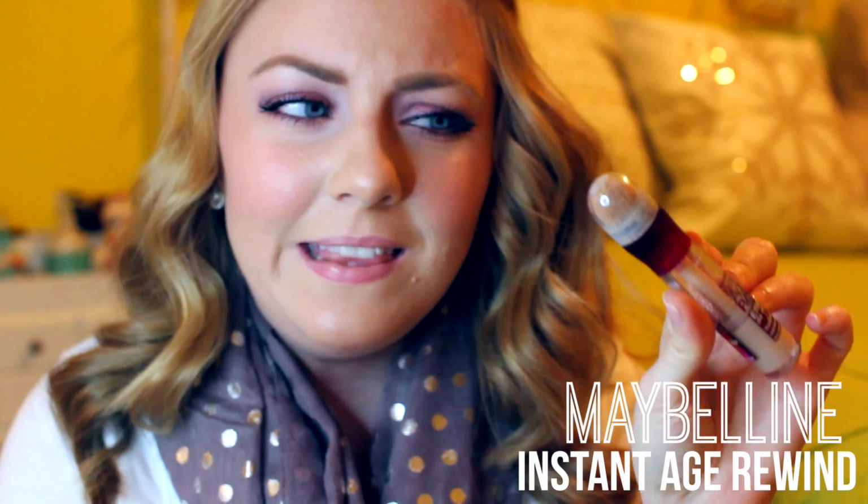Another one is the Instant Age Rewind Concealer. This one has to be, I believe, my #1 favorite concealer for under eyes. This one is just amazing. I love the little sponge top of the concealer, and it's really great for blemishes as well. It's a pretty medium to high coverage concealer. It's very lightweight. It does not crease.